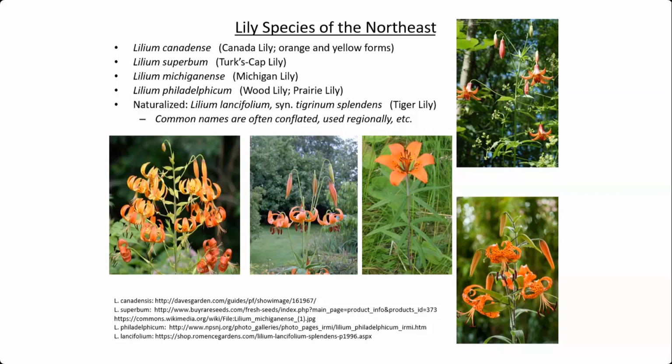For the past 10 years, I've been working on a project of personal interest, primarily surveying populations of wild native species of lilies throughout St. Lawrence County. There are 4 native species and 1 naturalized species, and that's what this slide is about. The one I work on primarily is the Canada lily in the upper right-hand corner. I won't be talking a lot about the lilies; I just wanted to give you some perspective of what I'm talking about. Next slide, please.